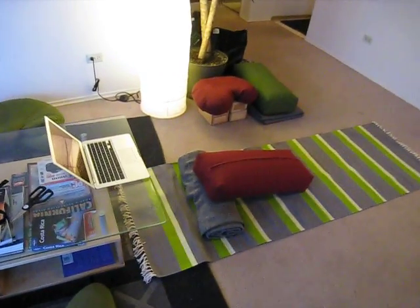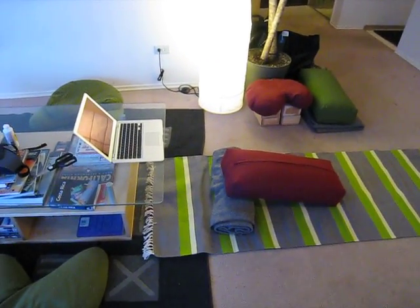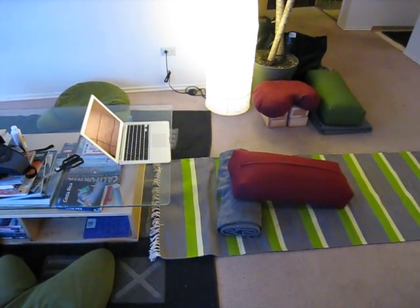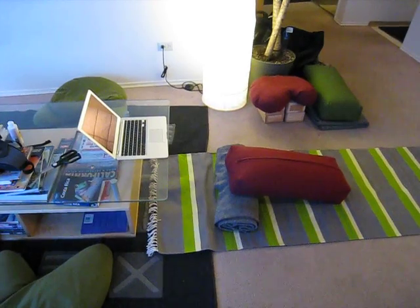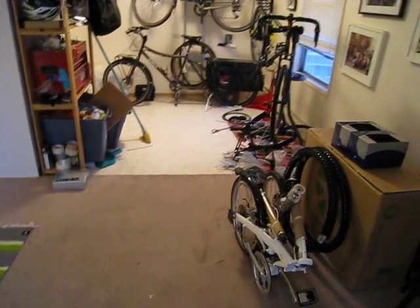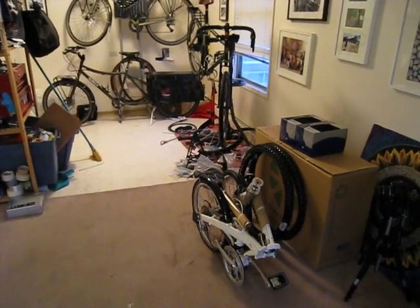Here's my morning tea, web browsing / yoga setup. The new MacBook Air is pretty handy for moving around the apartment, and it's kind of sexy. Then we move over to where a lot of people would have their kitchen, and as you can see, there's a ton of bikes here.